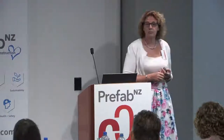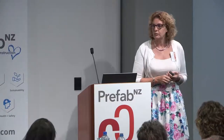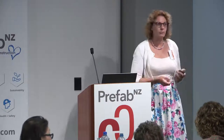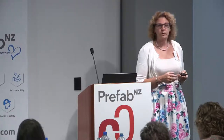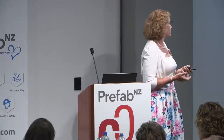We're doing quite a bit of work looking at above-code performance of buildings. Any building code is the lowest legally acceptable solution, and we've heard a lot of analogies between different industries. Nobody ever buys a car and wants the lowest amount of brake pad you could possibly get away with at the time of purchase. We've done a prefabricated classroom where we've done one above code and one to code, and we're doing some analysis of that data at the moment.